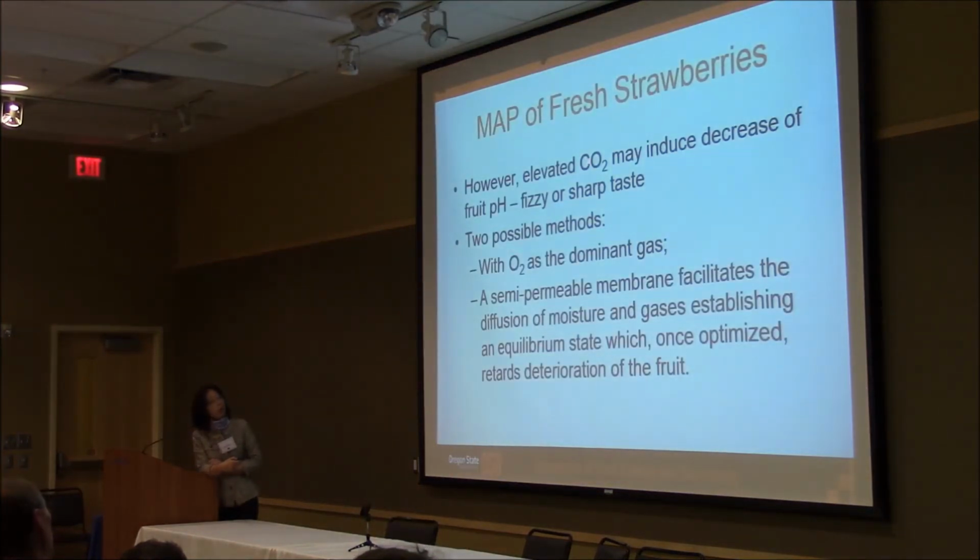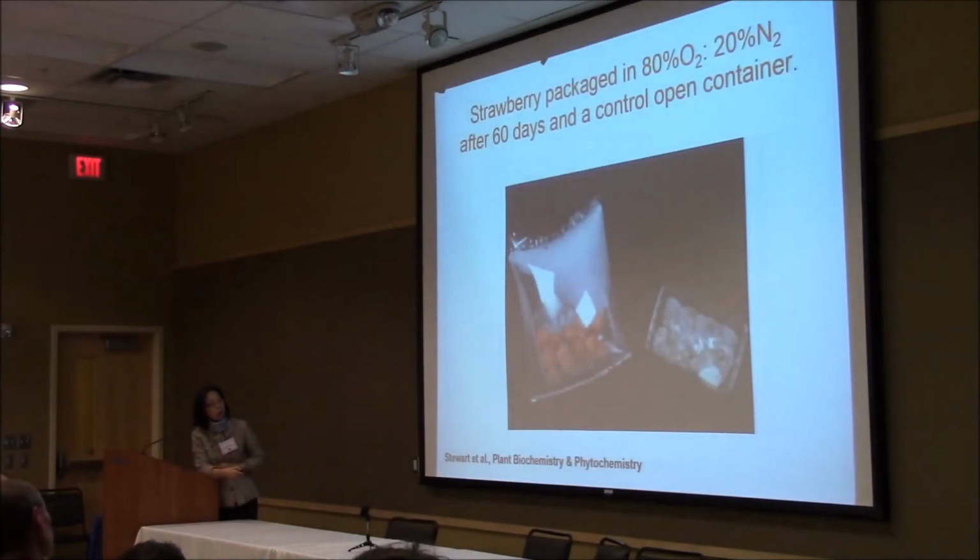However, lately there are some different opinions. Higher CO2 is good for preventing botrytis, but it may reduce the pH of the fruits, which impacts the flavor and causes a fizzy or sharp taste. So more research is being done, asking why don't we use elevated CO2? In this case, there should be some kind of results.